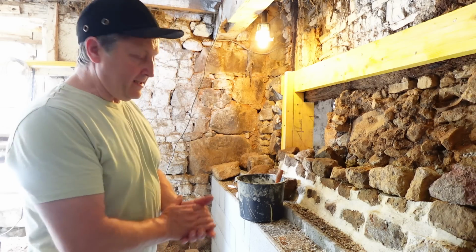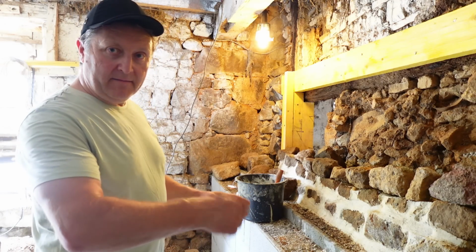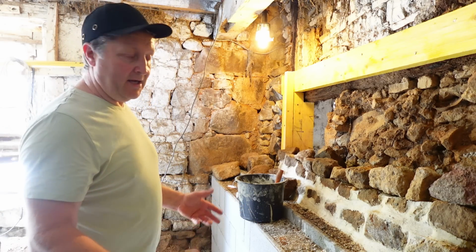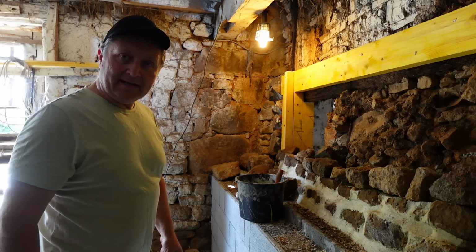So I've got some lime mixed up now. I've knocked it up dry in the wheelbarrow. That way I can take what I need out, put it in the bucket, mix it up with water, and that one won't start setting, so it gives me a much longer lay time with the stone. So right, let's get the stones bedded in. Yeah, let's get that hole filled in.